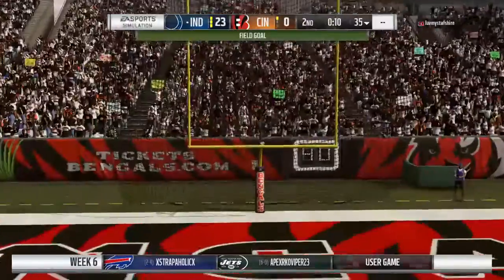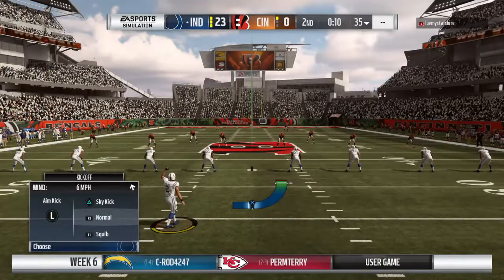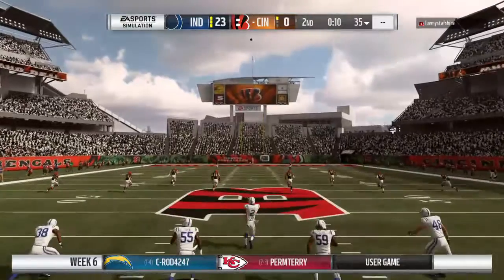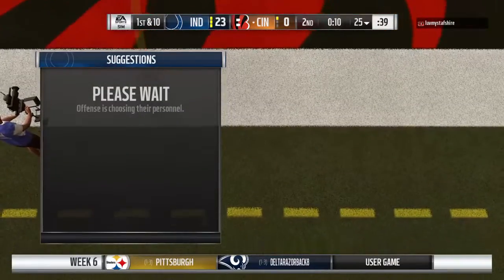And his kick is good. And that will up the score now. It's 23-zip. So he's been a busy man here in this first half. That's 3 field goals for him now. And not just 3 field goals, but 3 for 3. So even though the offense has struggled a bit putting it in the end zone, they've still been able to come away with points due to his leg.